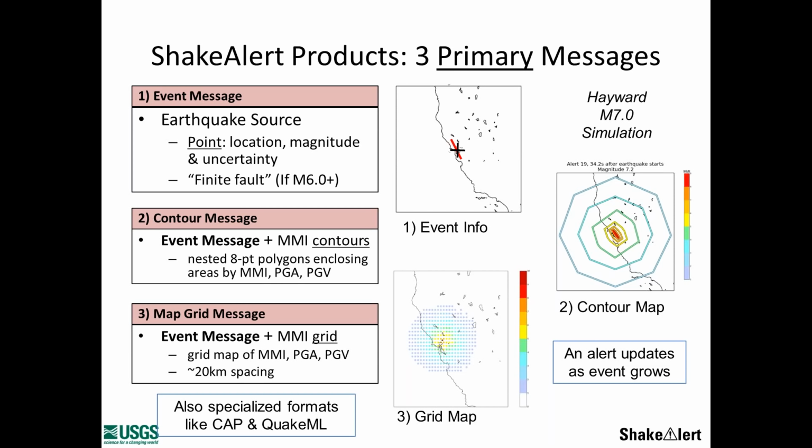The event message contains the earthquake source information. If the earthquake is relatively small, it's a point source solution. However, it can also include a finite fault solution. And so we've recently added an algorithm to the system that tracks the fault as it grows and sends as a line source the fault dimensions in that message.